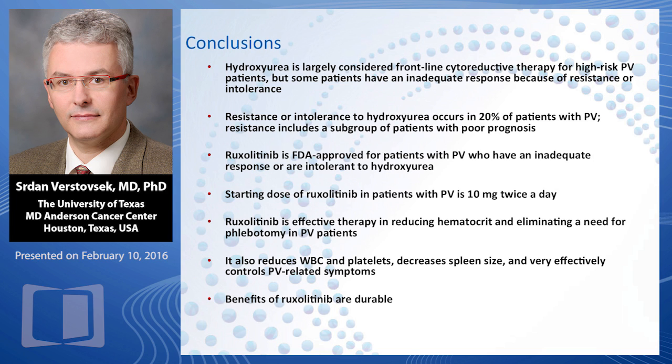Finally, to conclude, we say that hydroxyurea is largely considered frontline cytoreductive therapy in high-risk PV patients, which we need to understand, what the high-risk PV patient is, as we have analyzed. But there is a group of patients that are resistant or intolerant to hydroxyurea, which is about 20% of overall PV patients. In these patients, the resistance includes a group of patients that have a poor prognosis. The resistance, in fact, increases the risk of transformation and early death.